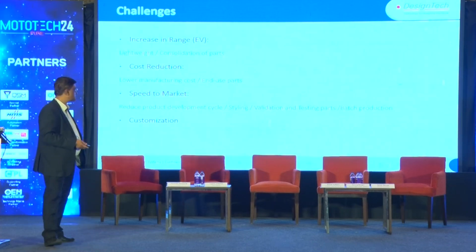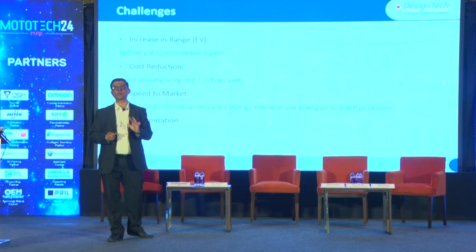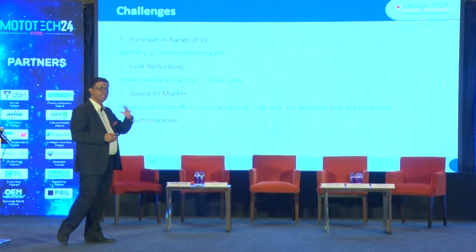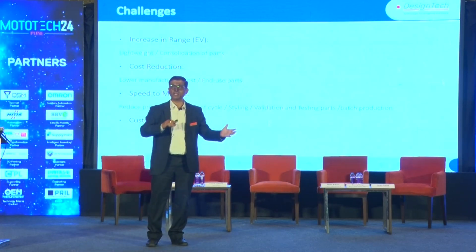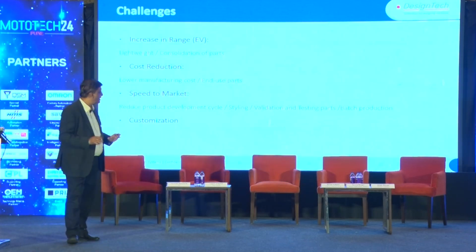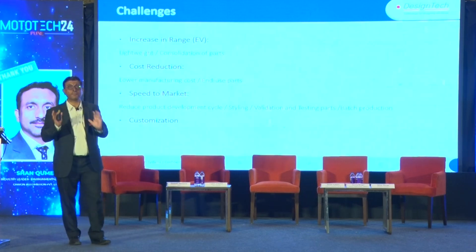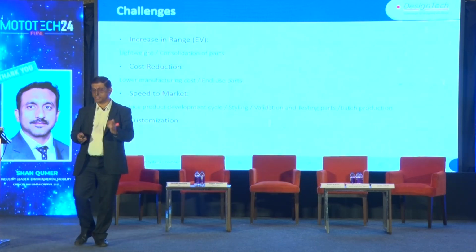And lastly, customization. Now customization is not much in India, but very soon it will come to India. People are going to talk about customization. I am going to go to a dealer and I am going to say I need a customized vehicle with my name on it or my fender or my wife's name on it. It could be anything. But this is going to come. Trust me, down the line you will see this also. Companies will offer it at a premium, but they will offer it. So customization is something which everybody is going to talk about.